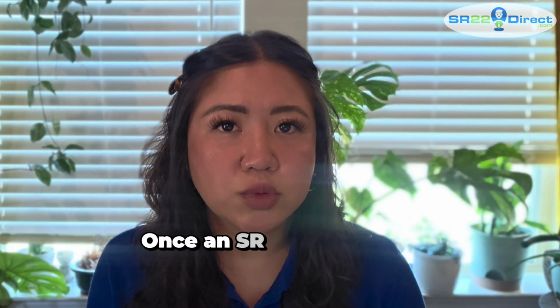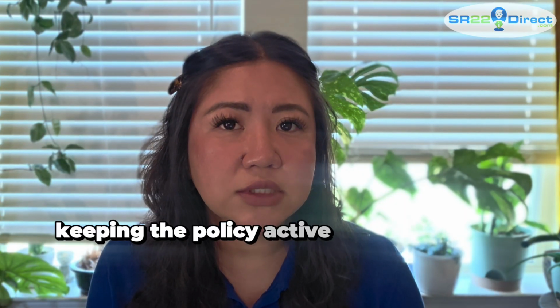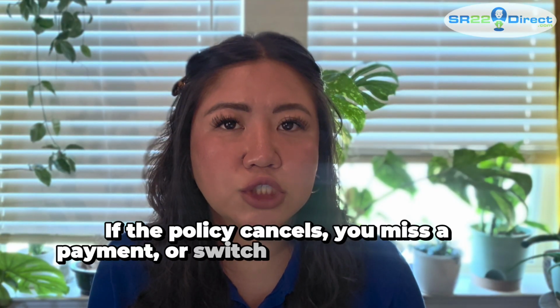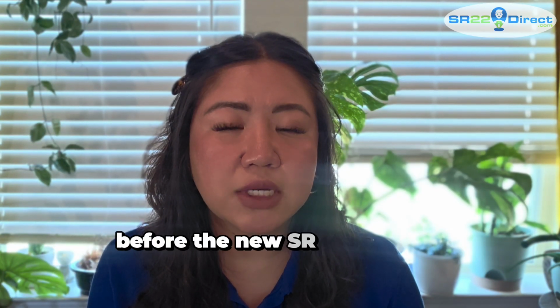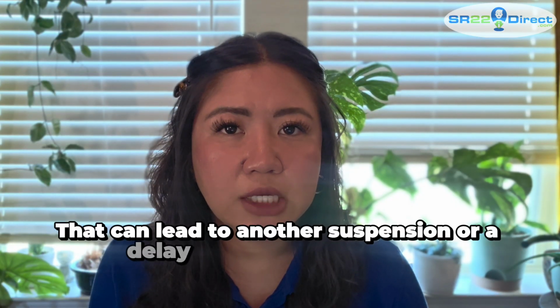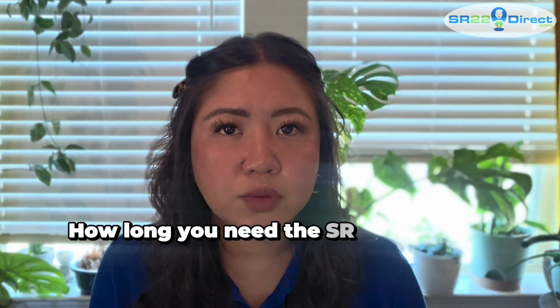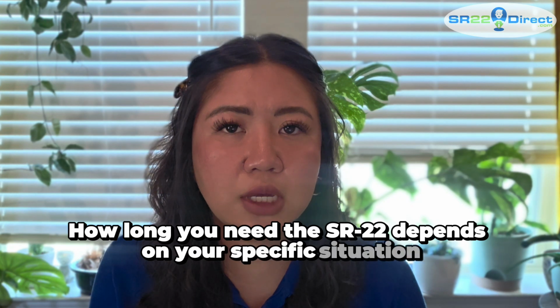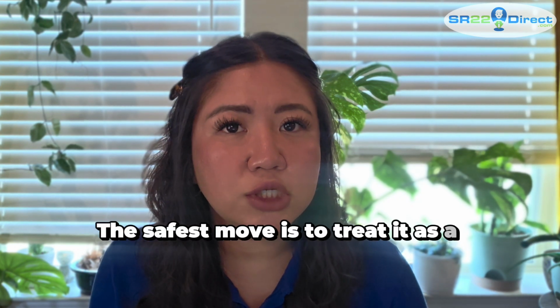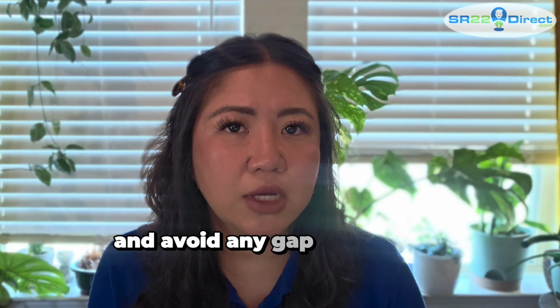Once an SR22 is required, keeping the policy active is the part you don't want to get wrong. If the policy cancels, you miss a payment, or you switch insurance companies before the new SR22 is active, the state can be notified. That can lead to another suspension or a delay in your reinstatement. How long you need the SR22 depends on your specific situation and what the Maine BMV requires in your case. The safest move is to treat it as a continuous requirement and avoid any gap in coverage.